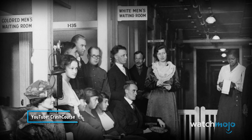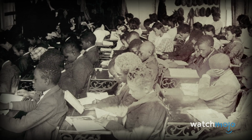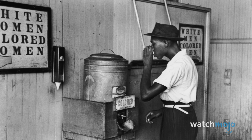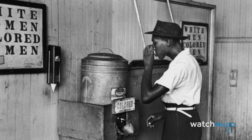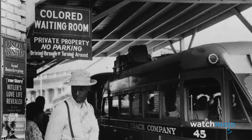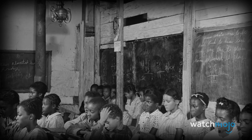Plessy v. Ferguson determined that Black Americans could be kept separate from white Americans in public spaces and facilities under the premise, the false premise, that those facilities were actually equal. This separate but equal doctrine ushered in a period of racial segregation that relegated Black people to second-class citizens. Only in 1954, with their unanimous decision in Brown v. the Board of Education of Topeka, did the Supreme Court overturn this, ruling against segregation in public schools.